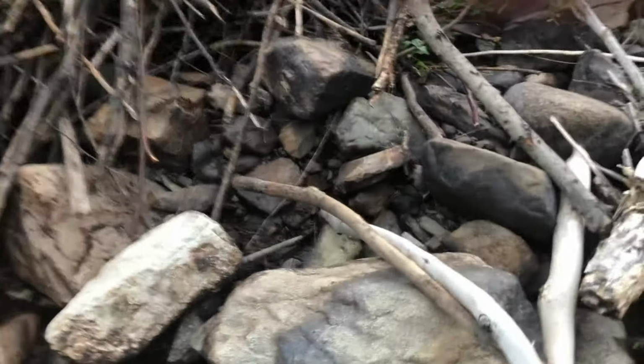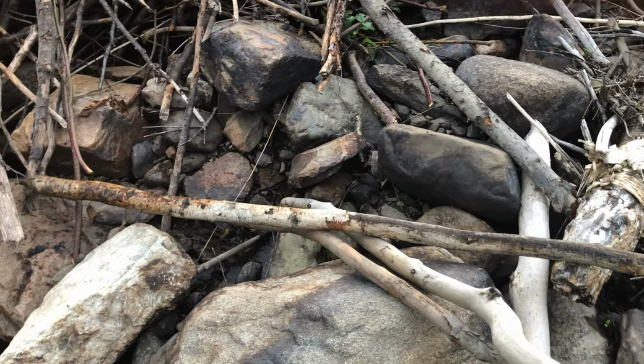So anyway, I'm going to gather up a few of these, and then I'll take you back to the shop, and I'll show you what I do to make some money using these beaver sticks.